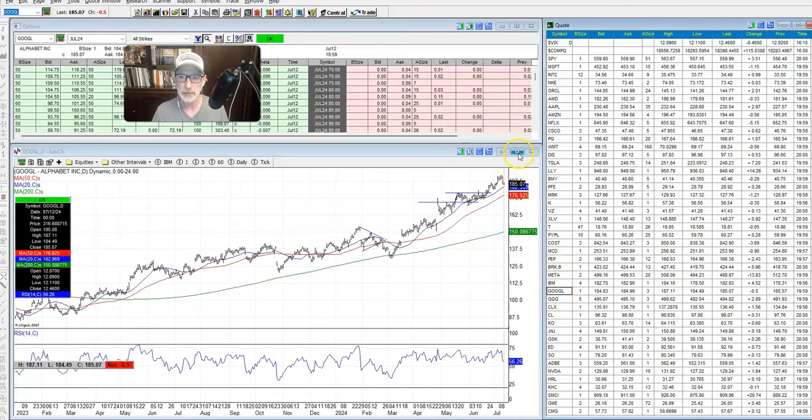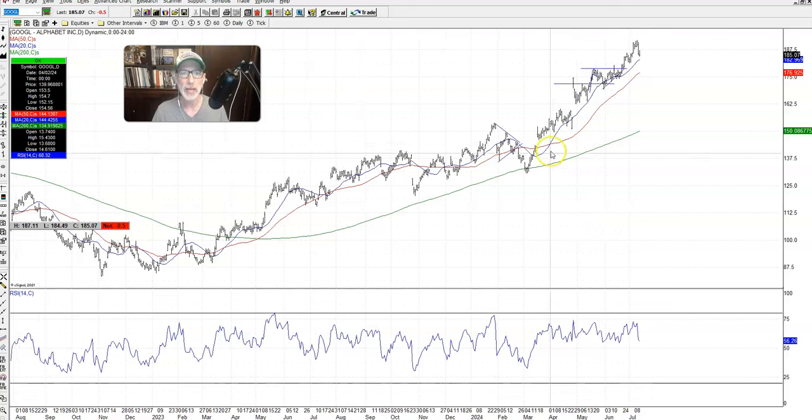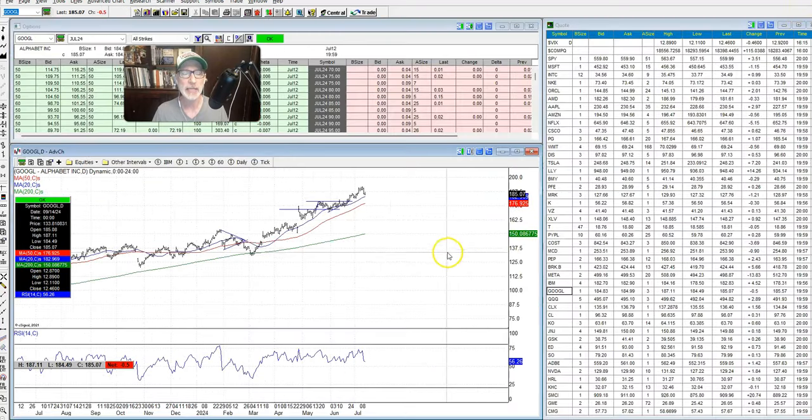Google, same thing. You can just see how it's just kind of hugging along the 20-day moving average, hasn't touched the 50-day in a while. Very strongly trending stock. RSI sideways, not overbought, not oversold. So that means it's good to continue the up move. Maybe a little bit more pullback to the 20-day, and then the opportunity for the next leg higher. Use the moving averages as a gauge to help you decide when it's time to get in.